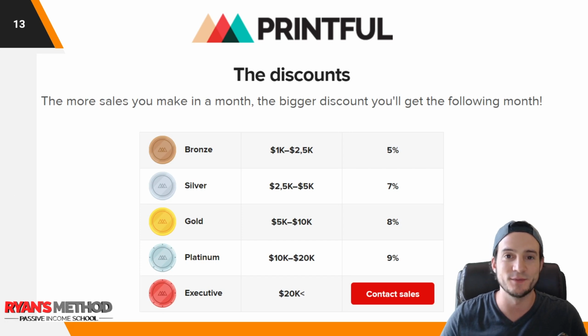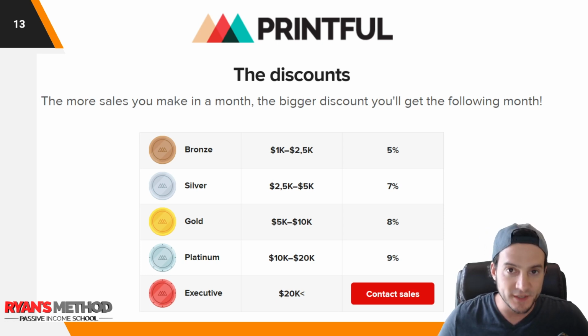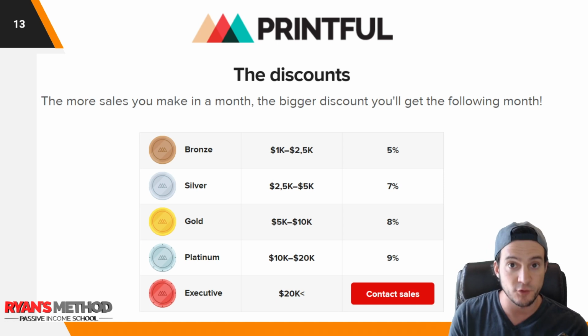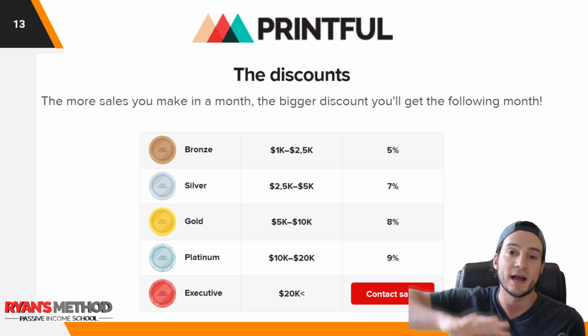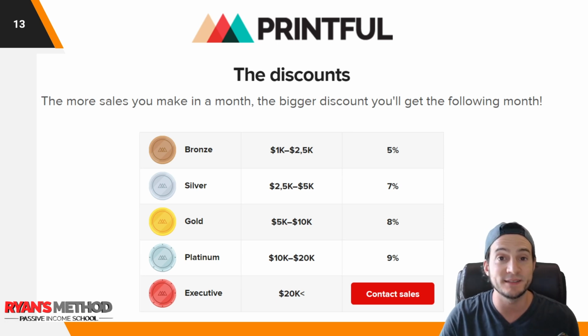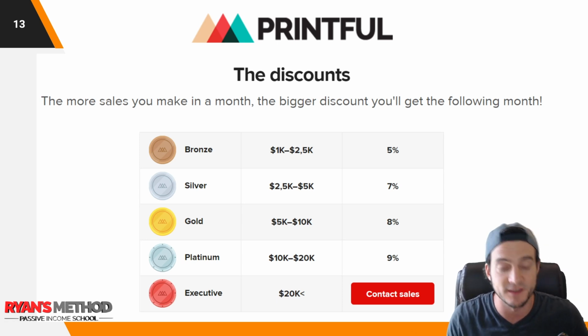But I know some of you are well aware that we can get that price even lower on both Printful's and Printify's websites. With Printful, they do volume discounts based on how many orders they fulfill for you in a month. If you hit any of the thresholds, they will apply a volume discount to all of your orders fulfilled in the following month. To get a bronze discount of only 5% off, you only need to have them fulfill $1,000 in orders, which, trust me guys, can be achieved.